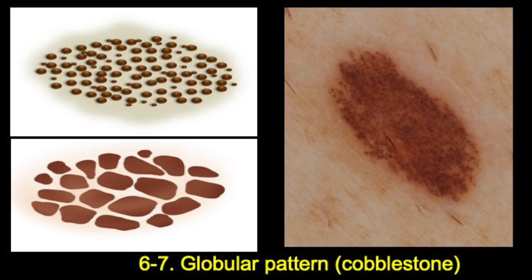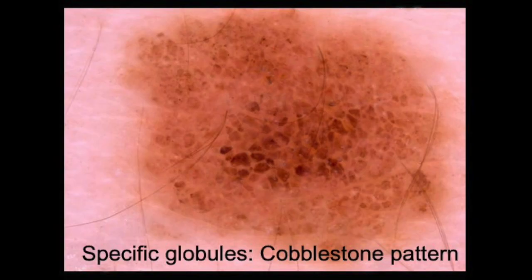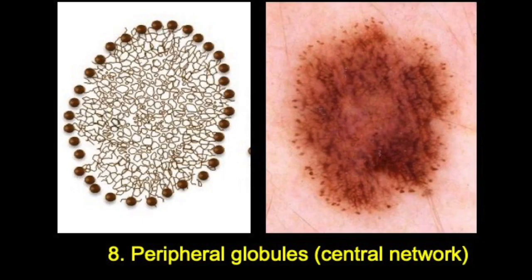Then you have the globular component, and the most common form that you see is with sort of round to oval globules distributed throughout the lesion. But at times you can also have very large globules that create a pattern that looks like cobblestones. So here's sort of some cobblestoning in the middle. You have the round to oval globules at the periphery, and then here's a more blatant example of the cobblestone pattern. Again, this pattern, if biopsied, will reveal features of a congenital nevus.